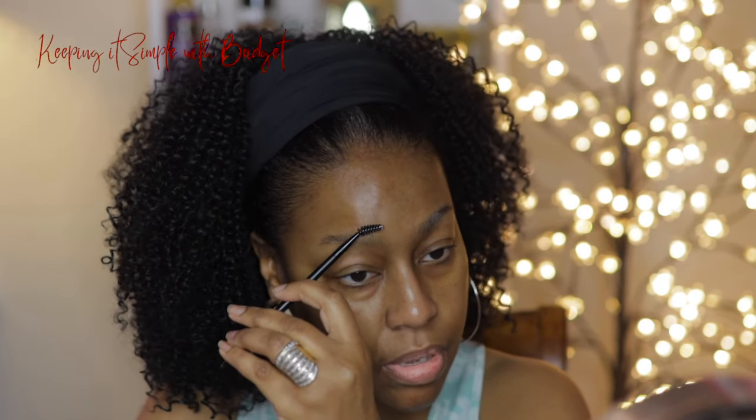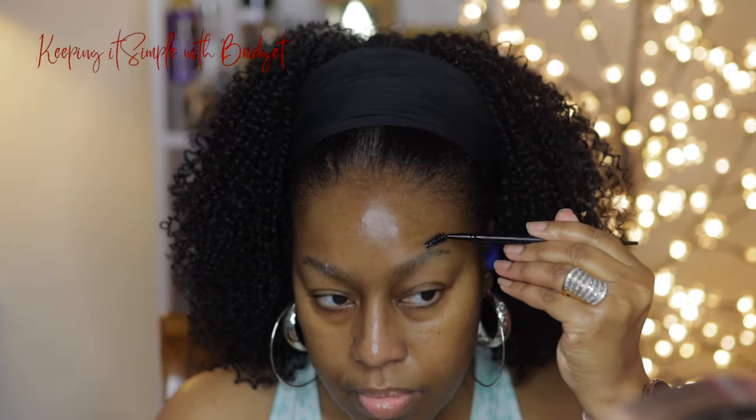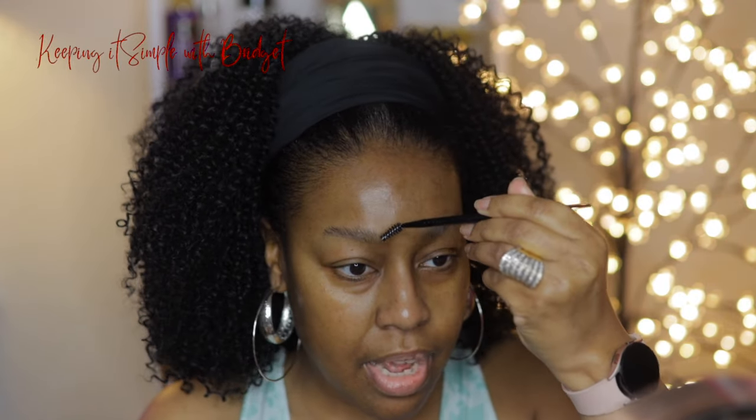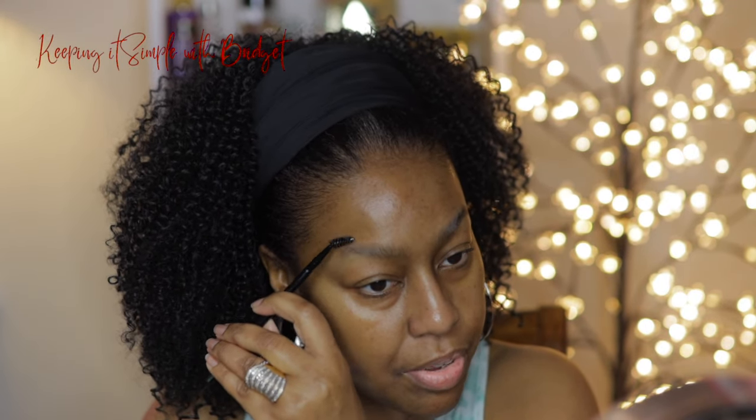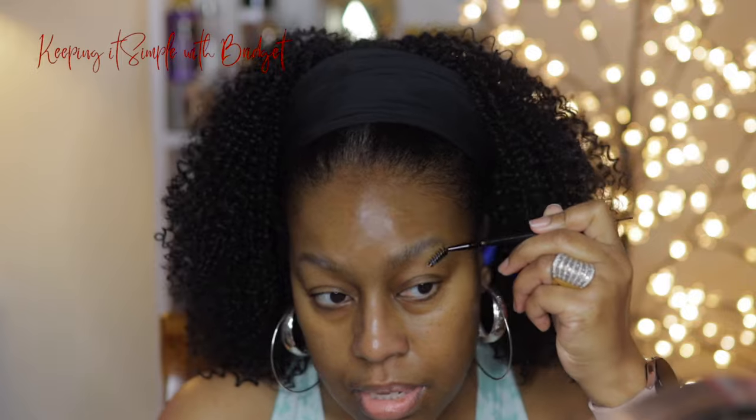So my brows are pretty sparse. And let's say that I wanted to just leave them like this and not fill them in. With this particular product, I feel as though it stays pretty good. I don't have anything else to compare it to. I do need to get some other type of brow lifts and see what else is out there.